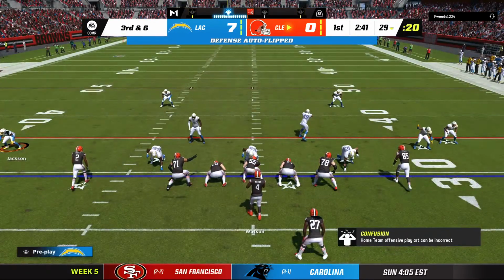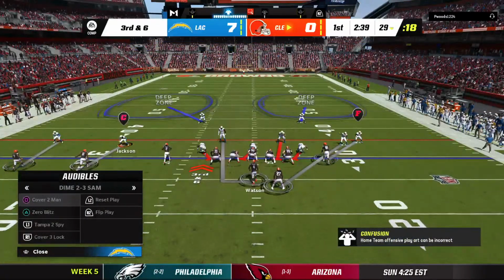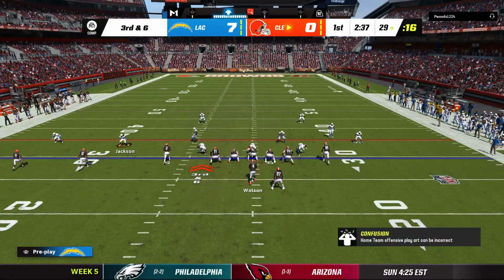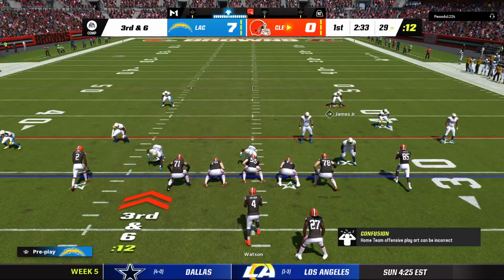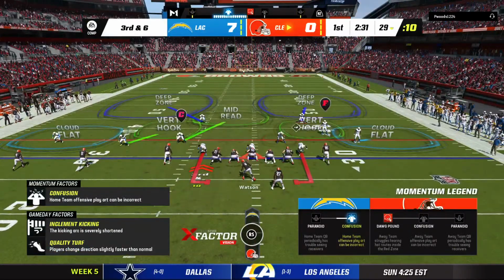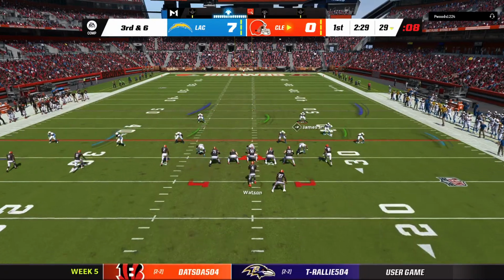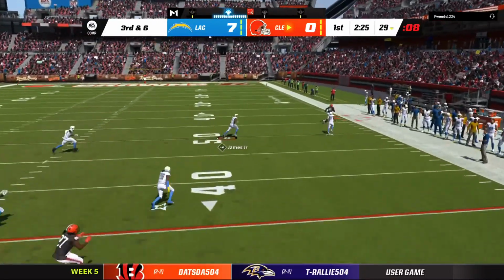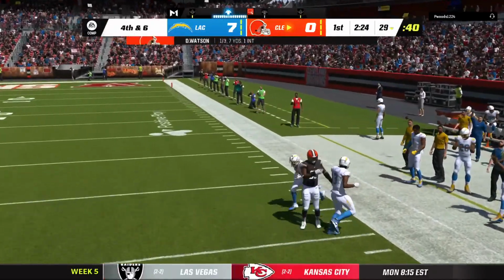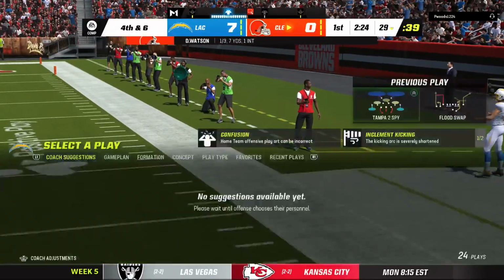And it looks like we've got a dime set here defensively. 6 DBs in the game. Now Watson. And too much juice. It'll be out of bounds, incomplete.